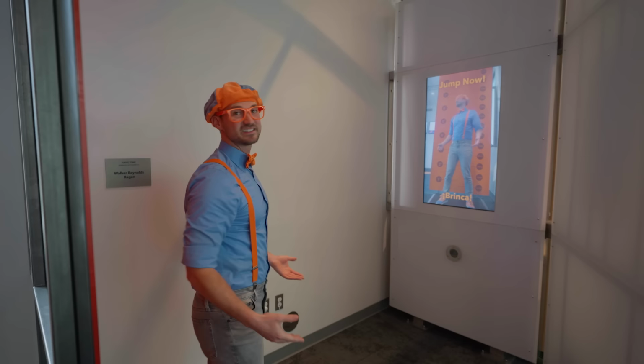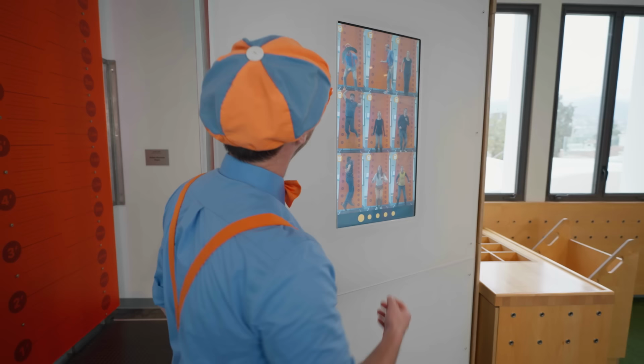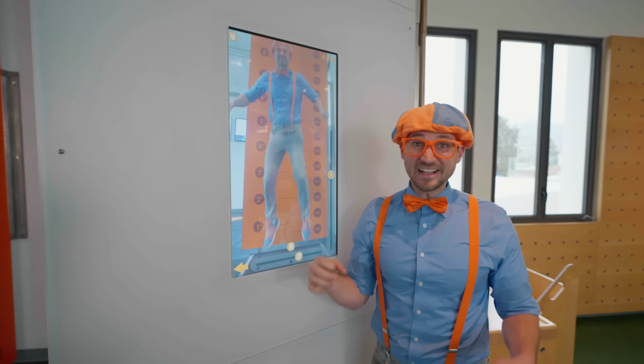Okay, it says jump now. All right, let's see how high I can jump. Whoa, there I go. Whoa, I am concentrating really hard. Whoa, almost 4 feet. Let's go check it out over here. Oh, there I am. Whoa, we'll get rid of that one. Ooh, check this out. All right. Here we go, Blippi! Yeah, you can push play. There I go, look at my face, I'm going, whoa!